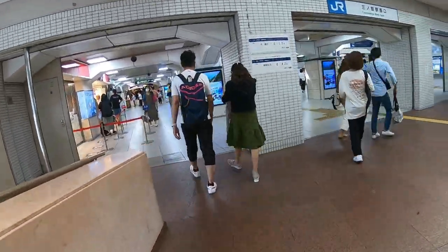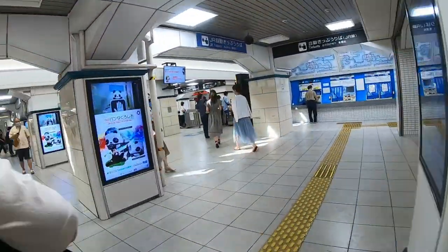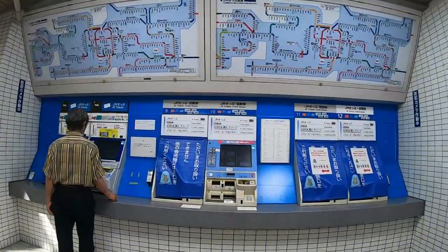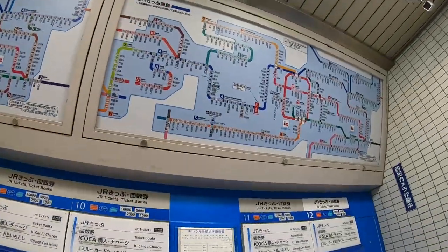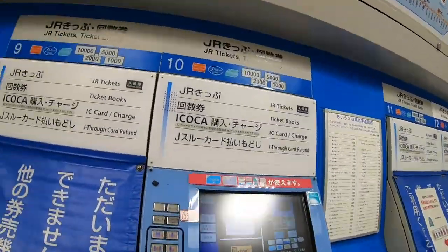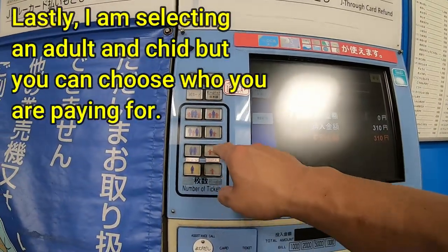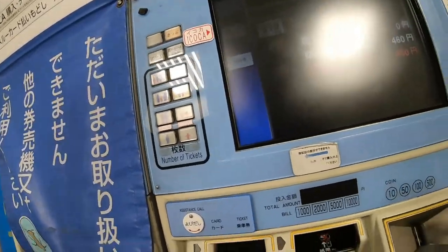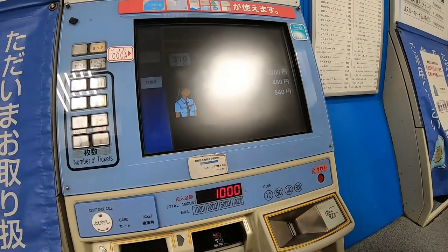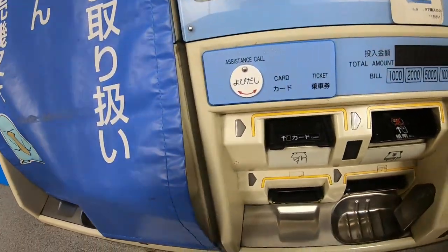I'm going to make a right and then head to the automated vending machines and I'm going to buy a ticket. And if you don't know how to buy a ticket, ooh, cute. You look at the map and you find where you're at. It's marked in red. Then you need to find your destination. In my case, I'm going to JR Michael. The map will show the fee. First, I'll press Kibukao, then select 310 yen for an adult and child. And then I need to put the money in. It takes notes or coins. It costs 460 yen. I take my change and my two tickets.